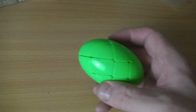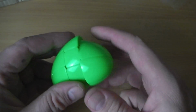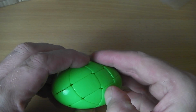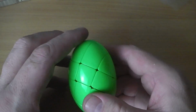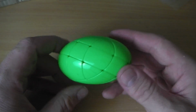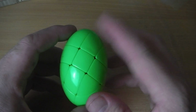A Zheng brand egg puzzle, very difficult to solve, a very tricky 3x3 shape mod, with so many possible false-equivalence type parities. I titled the video I made about this originally as my new favourite 3x3 shape mod because it took me ages to solve it the first time, and I solved it many times after that just because it's so fun and quite a good difficulty level. It's an interesting one in the collection.